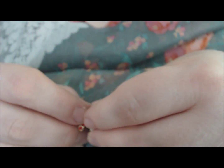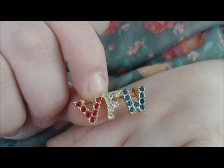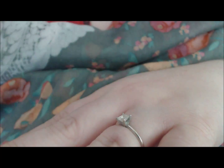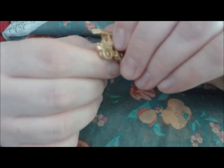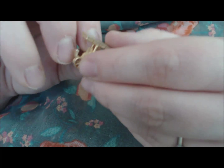I used to be a VFW Junior Girls member, so when I saw this, I was like, okay, I need that pin. I actually used to go to VFW Junior Girl meetings, and they used to have fundraisers where they would sell a whole bunch of stuff, and they would also sell vintage costume jewelry. And that's actually where I got a lot of my pieces back then. I was probably about 12 years old, and I was always like, oh, jewelry! Even then.